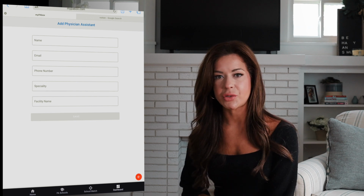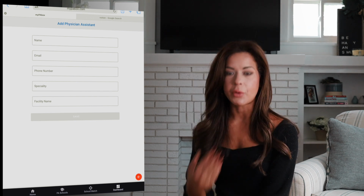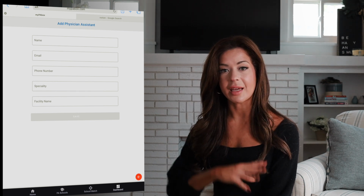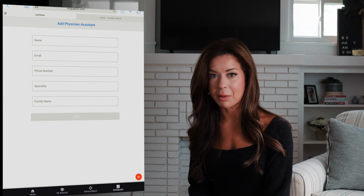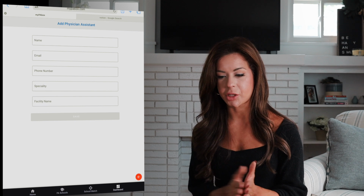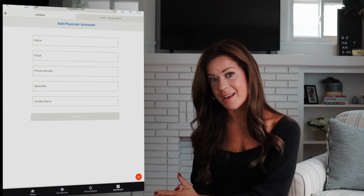A lot of pre-PA students don't know that, and so they don't know to take down the PA's phone number and email and address and information, so that way they can enter it into CASPA when it comes time to apply. So it's nice to have all of that there. It really reduces the friction between entering all of the information and all of your experiences into CASPA.